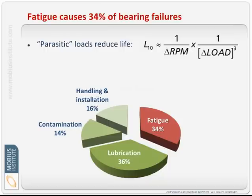So let's look at the first cause, fatigue. Fatigue occurs when there's too much load on the bearing. So, if you look at this equation, without going into all the nasty details, the fact is that if we increase the RPM where we're operating the bearing, then we will reduce its life. But we can assume that we're running the bearing at a speed because that is what the bearing was intended to perform. So there's not much we can do in this area.